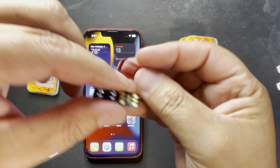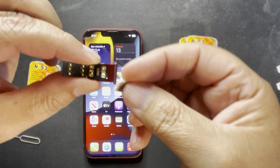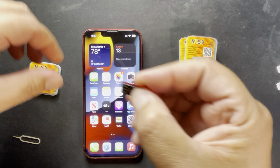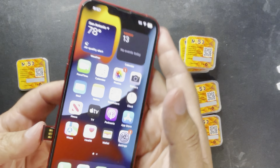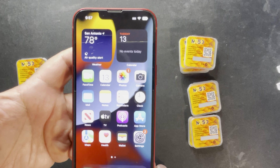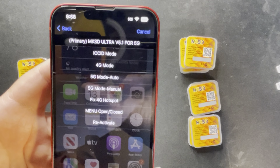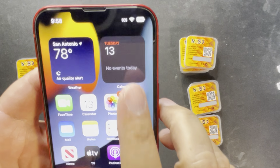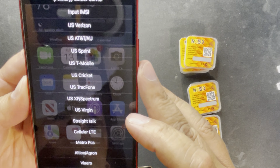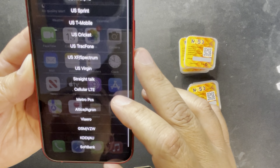Okay, same thing. The MKSD logo, the letters go up. Waiting for the menu. There you go. MKSD Ultra version 5.1 for 5G. In this case, I'm going to select the 5G mode auto. And this is the new list: Verizon, AT&T, Sprint, T-Mobile, Cricket, TracFone, Spectrum, Virgin, Straight Talk, Cellular LTE, which is US Cellular, Metro, and more.